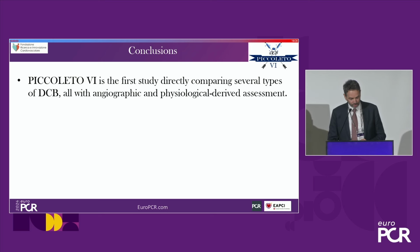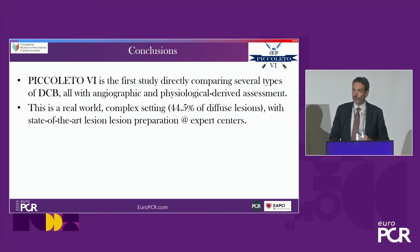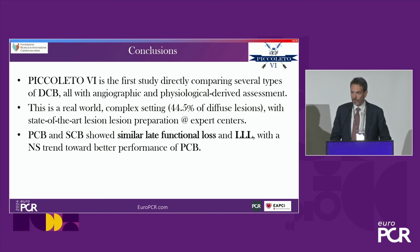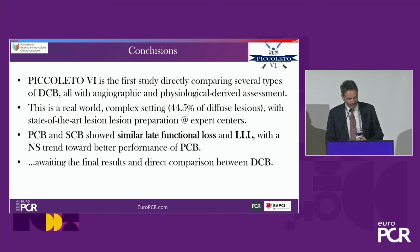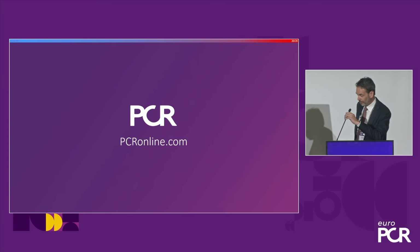So my conclusions: Preclinical 6 is the first study directly comparing several types of DCB, all with angiographic and physiological derived assessment. This is a real-world complex setting. I would like to underline that 44% of the patients had diffuse lesions. Lesion length on average is more than 20 millimeters, with state-of-the-art lesion preparation at expert centers. PCB and SCB showed similar late functional loss and late lumen loss, with a non-significant trend towards better performance of paclitaxel-coated balloon. I'm waiting for the final results in a direct comparison between drug-coated balloons. Thank you.